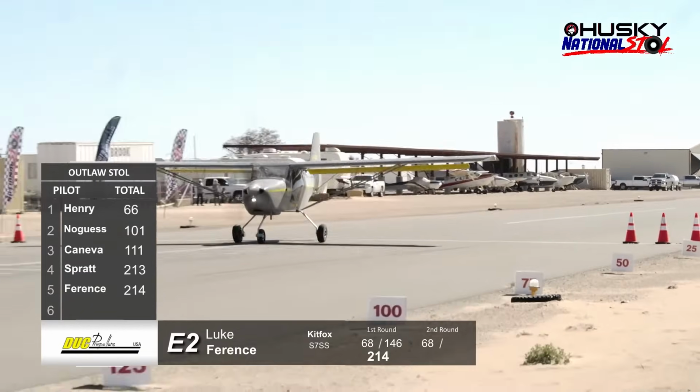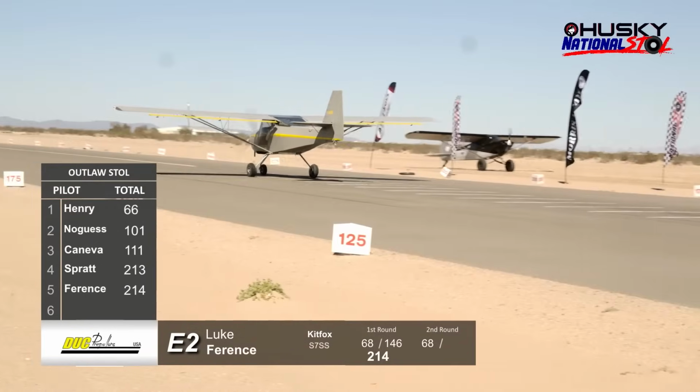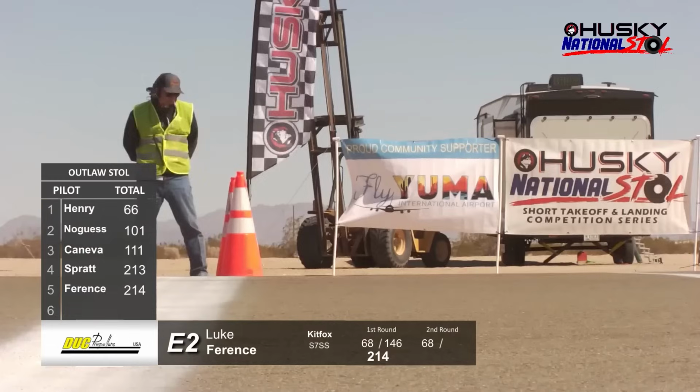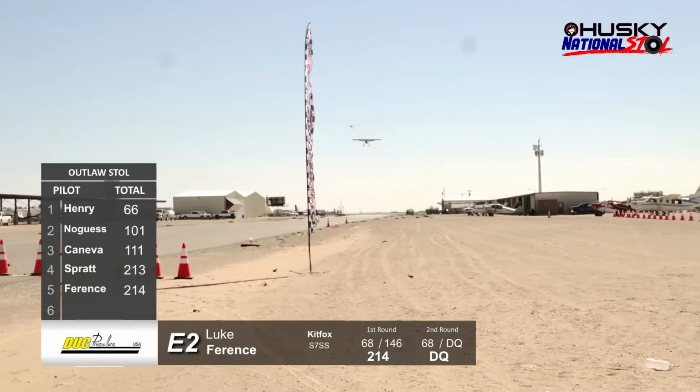Oh. I think that's a scratch. That one definitely is. Heard definitely the crowd. And he was betrayed by the tires with a little chirp there. So that's a bummer for him, but he is on the board still with 214 on the first run.